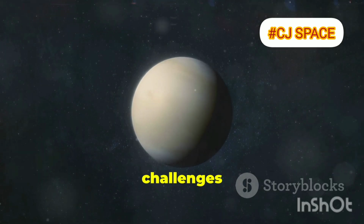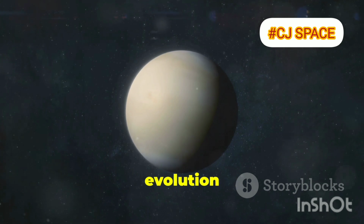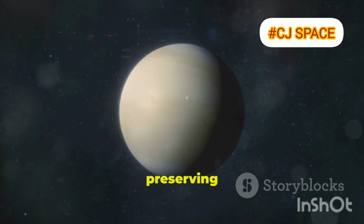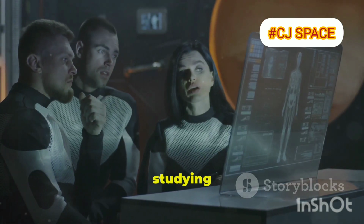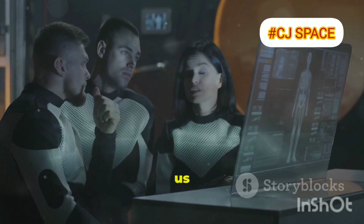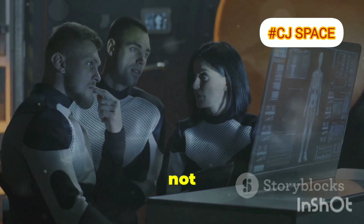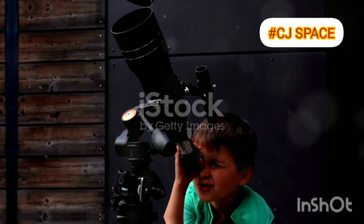As we face the challenges of climate change and resource depletion here on Earth, understanding the evolution of planets like Venus and Mars could provide valuable lessons for preserving our own planet for future generations. The knowledge we gain from studying terrestrial planets could guide us in developing new technologies and strategies for sustainable living, not just on Earth but perhaps one day, on other planets as well.